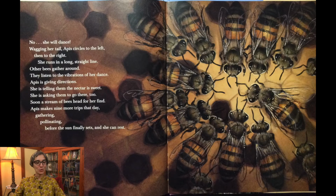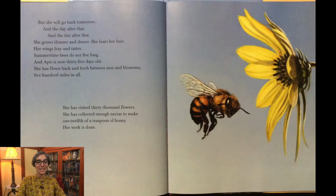Apis makes 9 more trips that day, gathering, pollinating, before the sun finally sets and she can rest. But she will go back tomorrow, and the day after that, and the day after that. She grows thinner and slower. She loses her hair. Her wings fray and tatter.